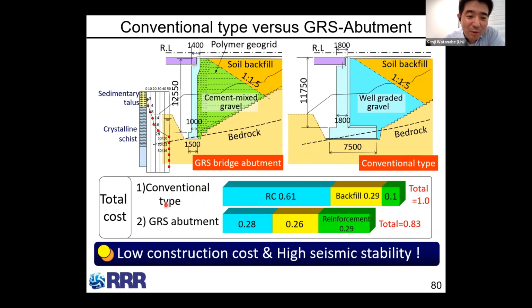So it is showing the construction cost. The cost for reinforced concrete becomes more than double using the conventional construction. But of course, in this GRS construction, we use a lot of geosynthetic, so the cost for reinforcement increases, but the total cost decreases. So it means that we achieve low construction cost and high seismic stability. So it becomes the major bridge abutment construction method in Japan.